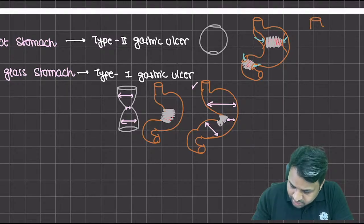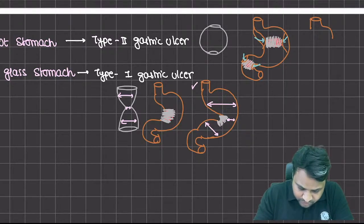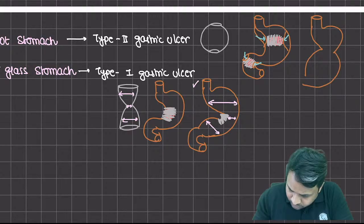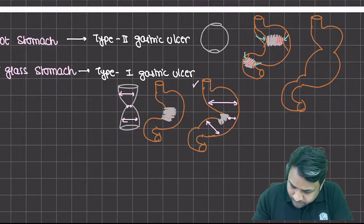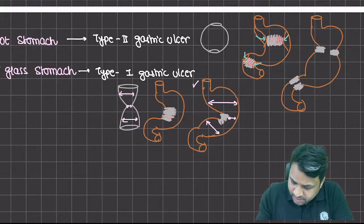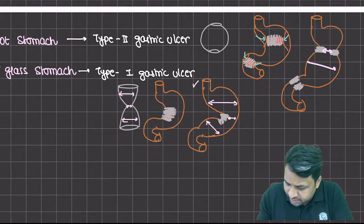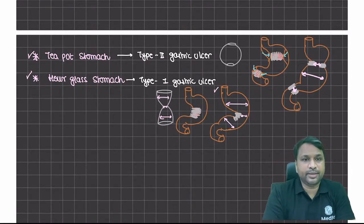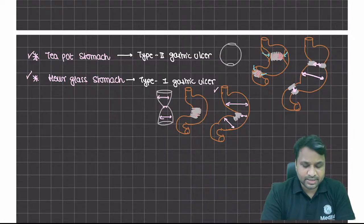So the end result that you will see, because of the fibrosis, is this. So there are two fibrotic components. One is here and another one is here. So you can see narrow on top, wide in center, narrow on bottom, gives you a classical appearance of teapot stomach, right?